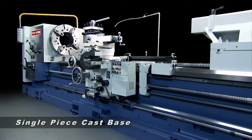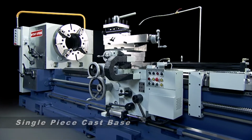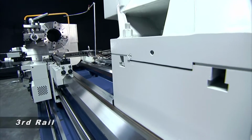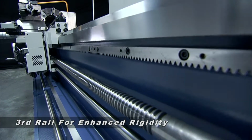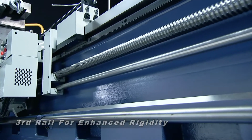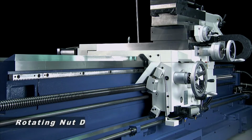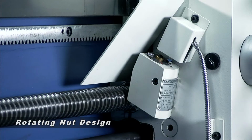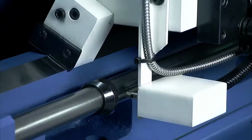With a single-piece, rigid cast base, heavy cutting rigidity is not an issue for this machine. And MYDAY adds a third rail on the operator side of the machine to further enhance its stability under heavy loads. This machine allows fast, easy operation and the precision cutting you need to work with the many automated features provided.